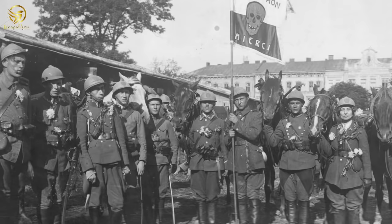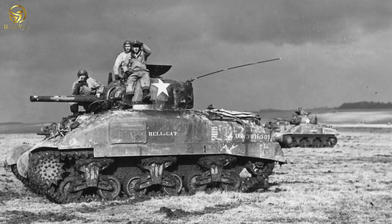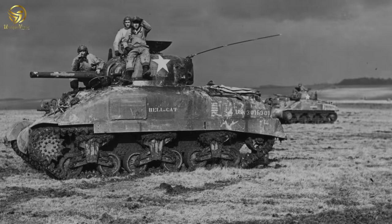Almost every advanced military force in the world was busily trying to come up with a reliable big armored vehicle for use on the battlefield. But their purposes were very different from each other.